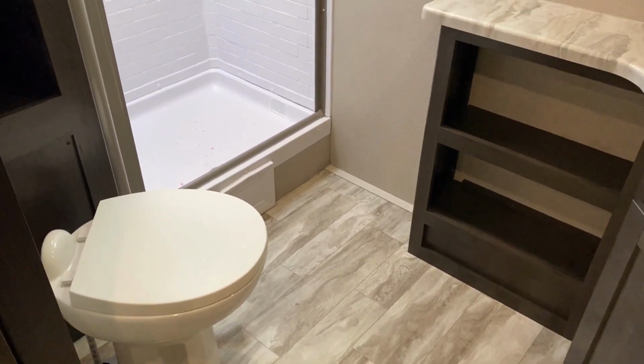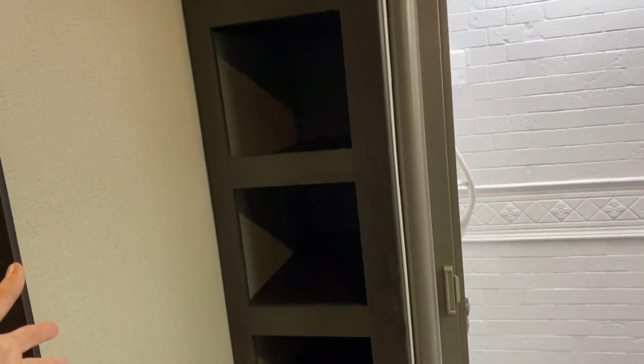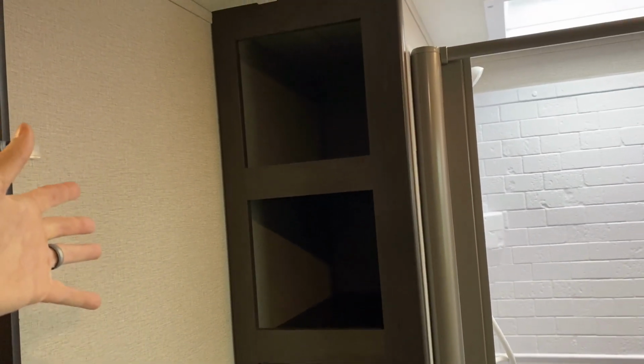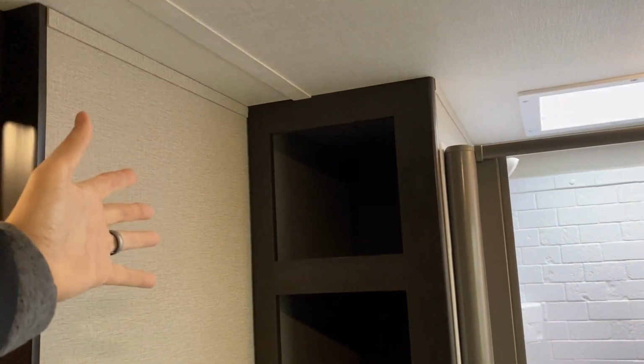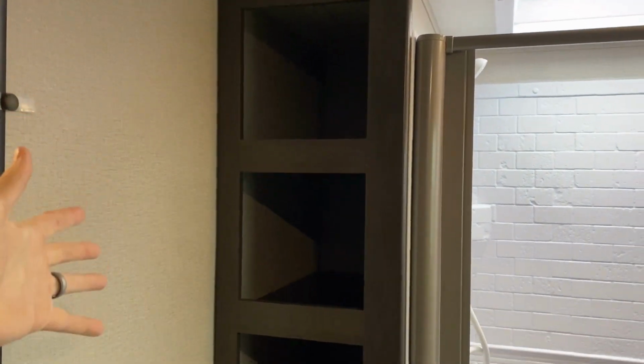This is a personal preference thing. I dislike, personally, open storage like this, and especially on this cabinet. There's nothing blocking it. I would rather have doors here, or at least maybe those little mesh net things, something to keep stuff in there in transit, because this is the back of the RV. This stuff's going to bounce a little more. Towels are probably going to stay in place. That's likely not going to be a big deal.